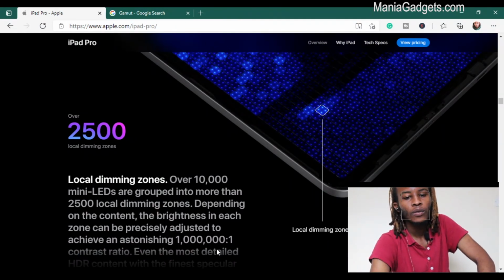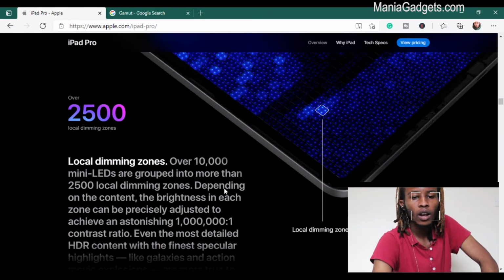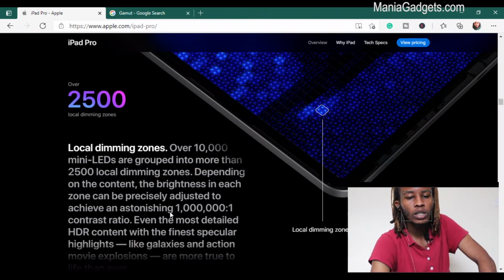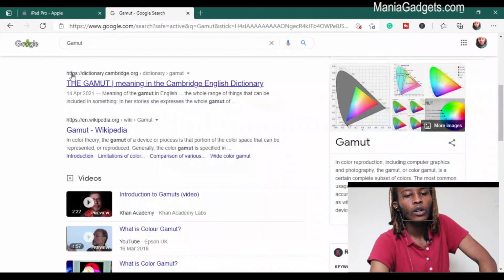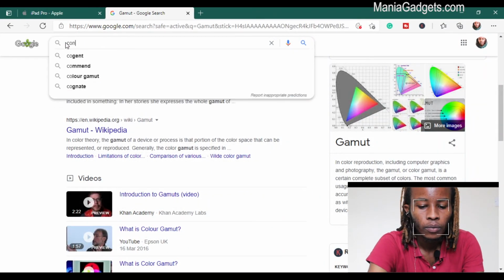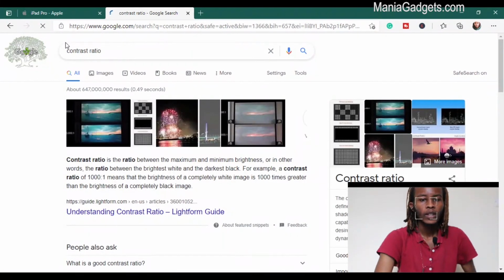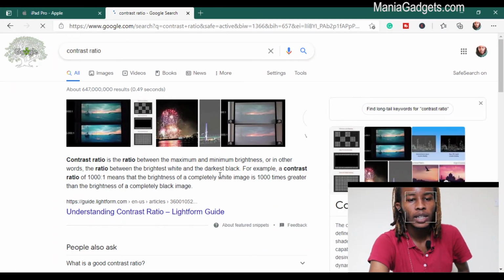As I was telling you, over 10,000 mini LEDs are grouped into more than 2,500 local dimming zones. Depending on the content, the brightness in each zone can be precisely adjusted to achieve an astonishing 1,000,000:1 contrast ratio. Even the most detailed HDR content with the finest spectacular highlights like galaxies and action movie explosions are more true to life than ever. Again, contrast ratio is the ratio between the maximum and minimum brightness, the ratio between the brightest white and the darkest black.